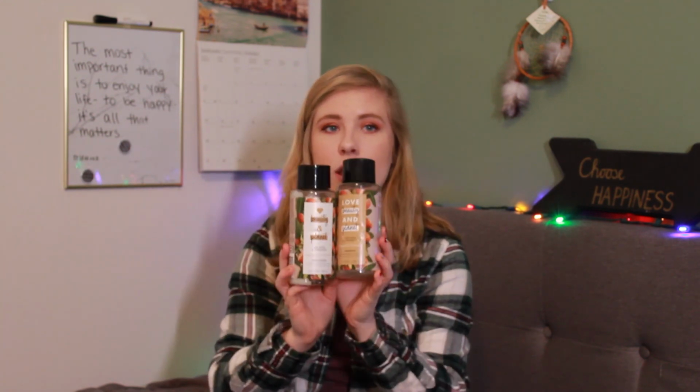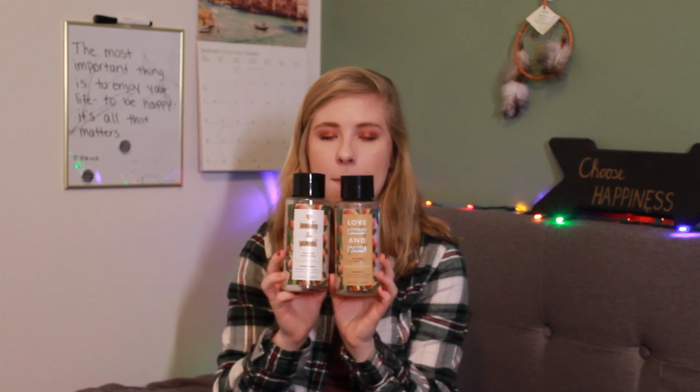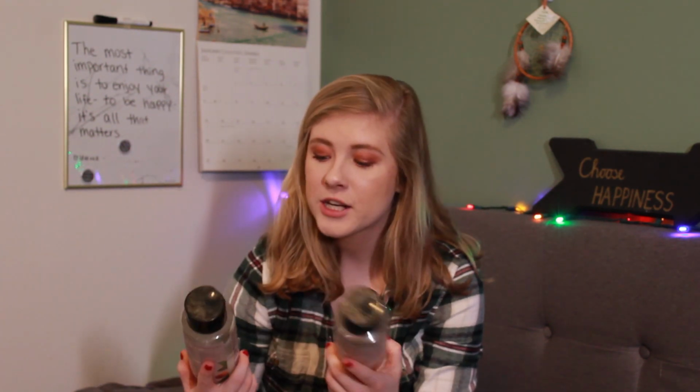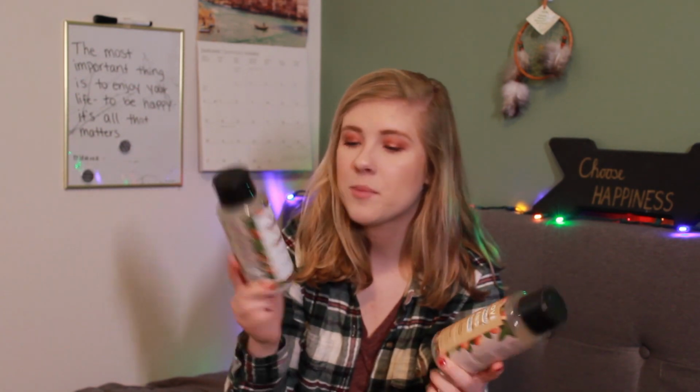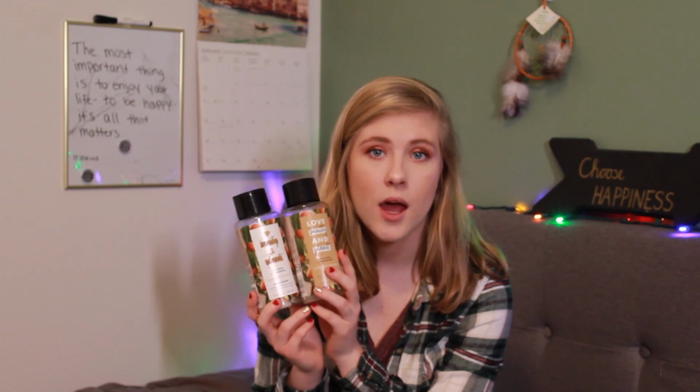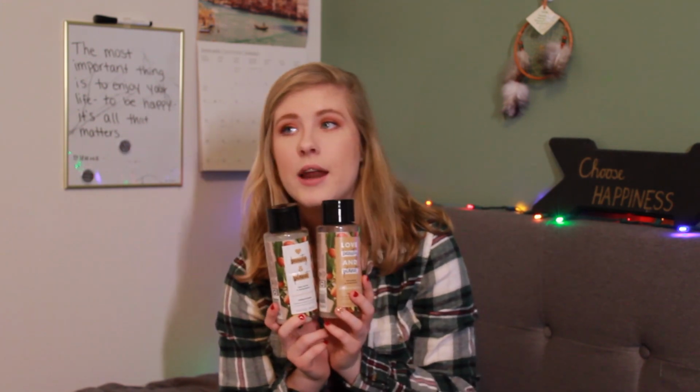And the last thing I have is the Love Beauty and Planet Shampoo and Conditioner in the Shea Butter and Sandalwood scents. They're for purposeful hydration. That's what these are for. I like the tea tree oil one more for shampoo, but for conditioner, I still use the shea butter and sandalwood. This is the only shampoo I use, and I freaking love this shampoo. It's my favorite shampoo. It's the only one I use now, and it's the only one that I trust.